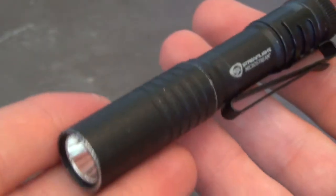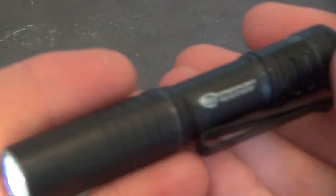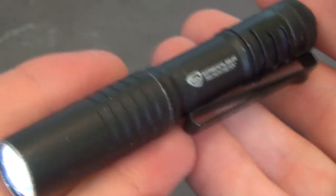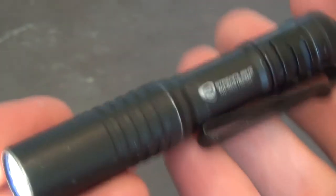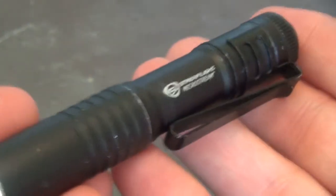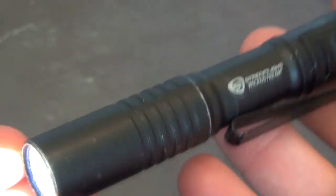Moving on to the user interface of this light, you only get one mode on this light. It's simple. It's an on-off light. Whenever you click it on, you put out 35 lumens according to StreamLight themselves, and they say that will run for approximately 2.25 hours. Now, always take that sort of information with a grain of salt, especially the run times, because you don't know what sort of cells they're running, and plus keep in mind they are trying to sell lights. But yep, this will run a good long time.